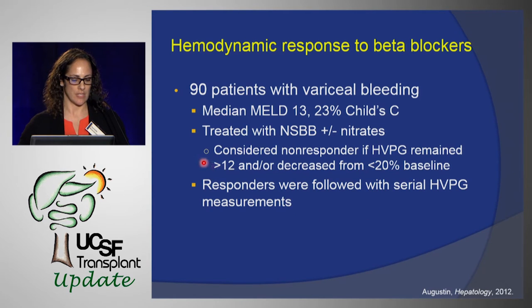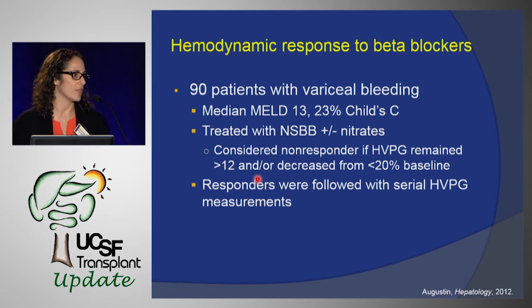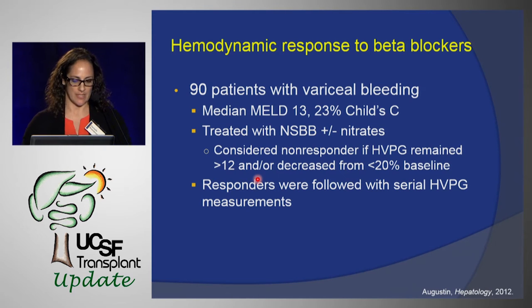What I do want you to take note of is how a response to beta blocker is defined according to the hepatic venous pressure gradient. Patients were considered to be non-responders if their HVPG remained greater than 12 and/or the gradient decreased by less than 20% from baseline. Just keep this in mind for the future slides, since I will be referring to response and non-response.